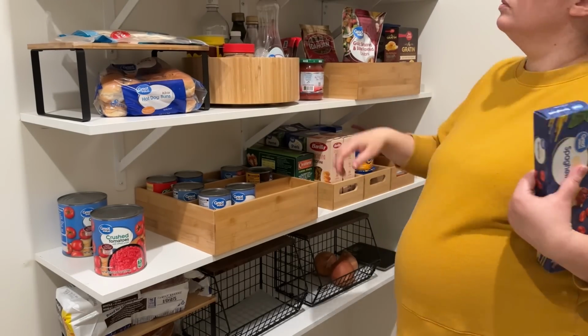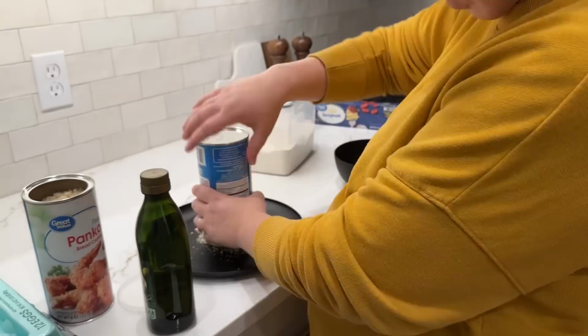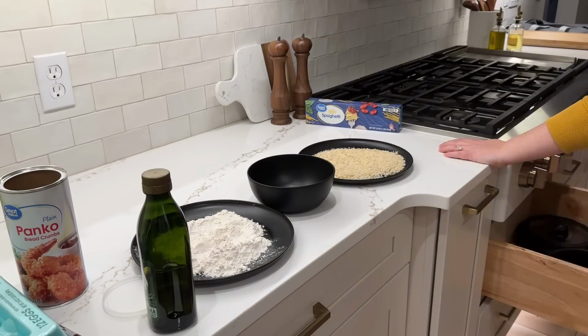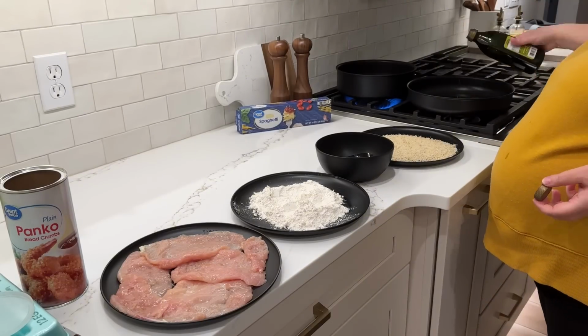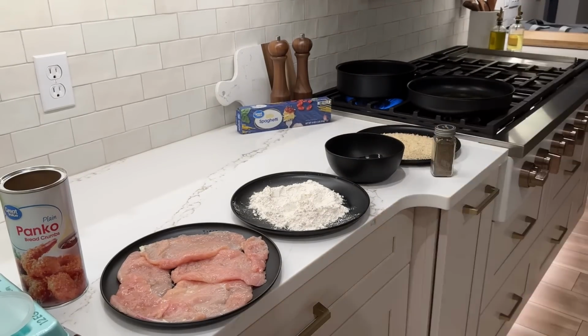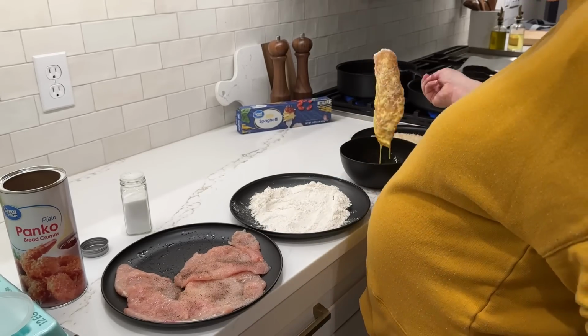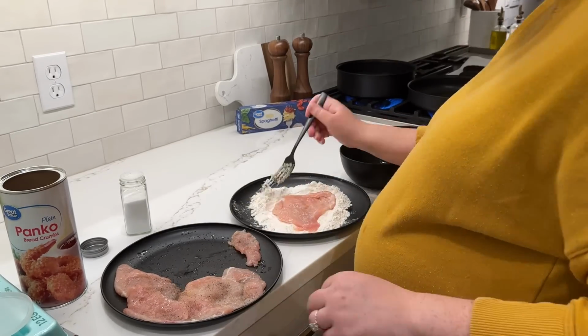And then here we are the next night back in the pantry shopping for the ingredients I need for the chicken cutlets and spaghetti. Brace yourself. This is the most intricate dinner you'll ever have. So you just need to set up your breading station, flour, egg, panko. Season your chicken with salt and pepper, run it through the breading station, fry it, and the cutlets are ready. While that's going on, go ahead and cook your spaghetti. And that's all there is to it.